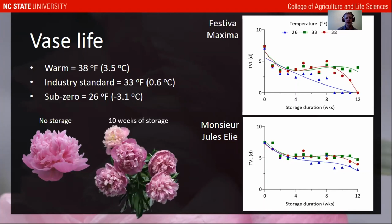After 10 weeks of storage, we still had relatively good looking flowers, but we'll talk more about how the quality changes when you're storing at different temperatures. I do want to draw your attention to 2 different time points in these graphs. At 4 weeks, that's where we've generally said you're not going to store longer than that, but really our industry standard at 33 and the warmer temperature of 38 were fairly similar up to 8 weeks of storage. But once you get past 8 weeks of storage, you really need to be using a temperature closer to 32.